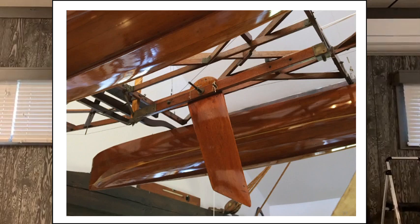The fitting on the right side there is a brass pin that comes out. And if you look at the holes just below that in the mahogany rudder, that allows the centerboard to pivot up, and you can lock that pin and set the centerboard in a certain downward angle, from all the way up or all the way down, or any one of those pin positions in between.